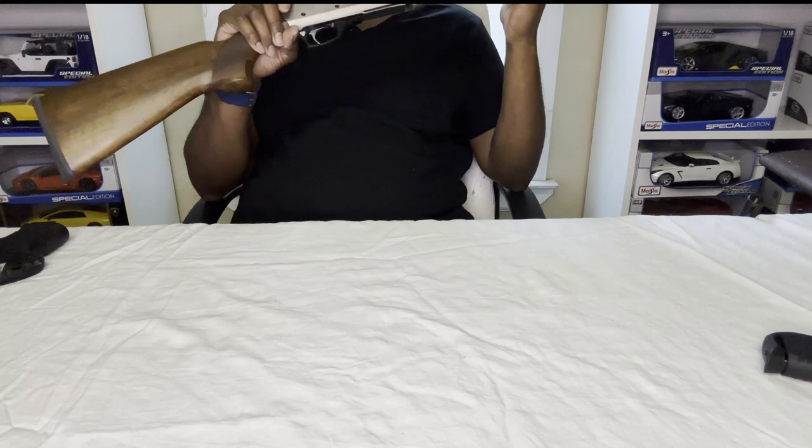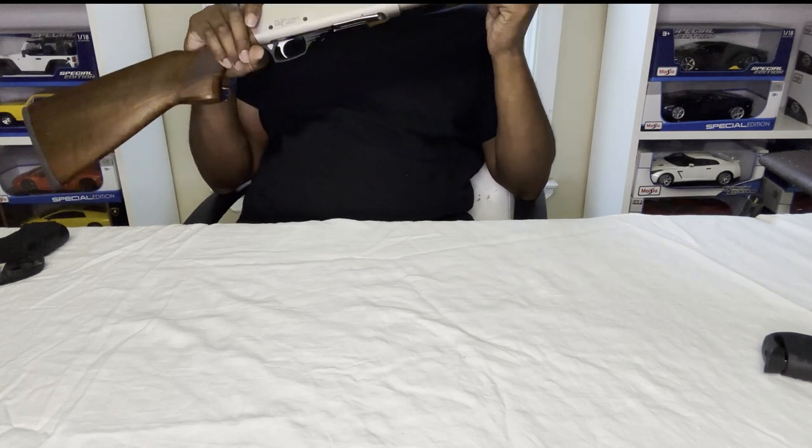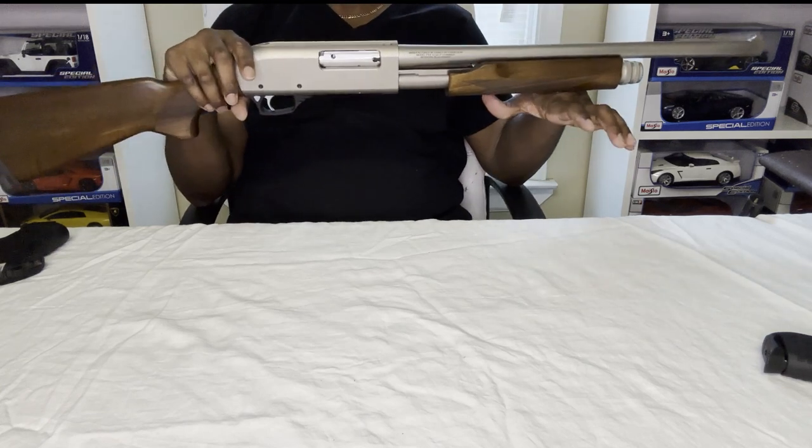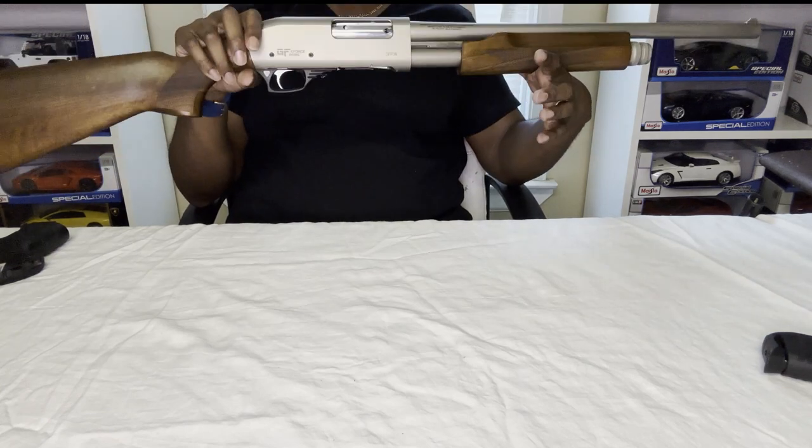Ammo is readily available, affordable, easy to use, point and shoot. And the biggest thing too is you don't have to worry about over penetration.